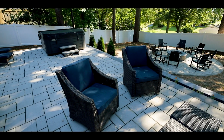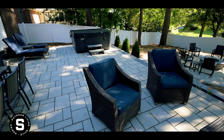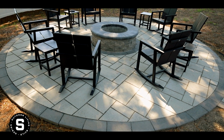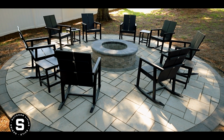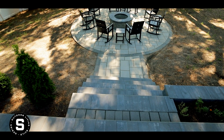Solid Structure had done a project for us at our former home in Chesapeake, and we knew right away we wanted to get them out here to take a look at the side of the yard to see what we could do. We have a wood burning fire pit over here, and we wanted a nice large fire pit area we could gather a lot of people around. We have a lot of friends and family that we enjoy hosting, and we had a big fire pit at our former home in Chesapeake, and knew we just wanted to reconstruct that here.